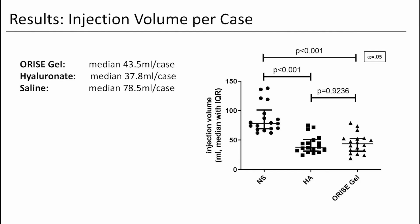As regards the median volume of lift solution used per case, the saline group required 78.5 mLs, the gel group 43.5 mLs, and the hyaluronate group 37.8 mLs per case. Significantly more volume was needed for the saline group cases when compared to the other groups' results. No significant difference was noted between the hyaluronate and gel groups.